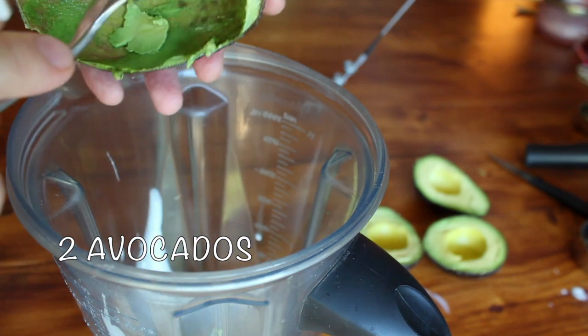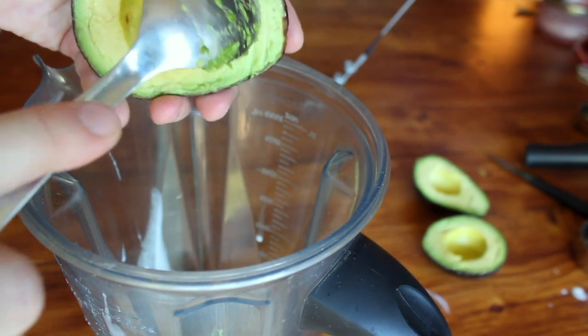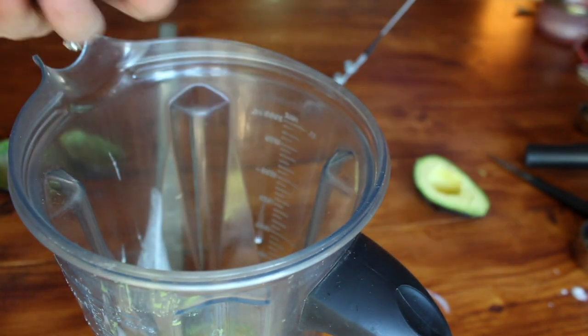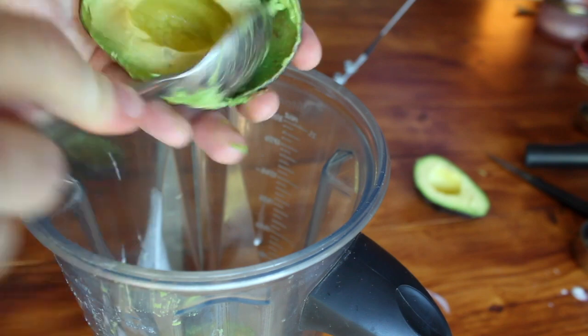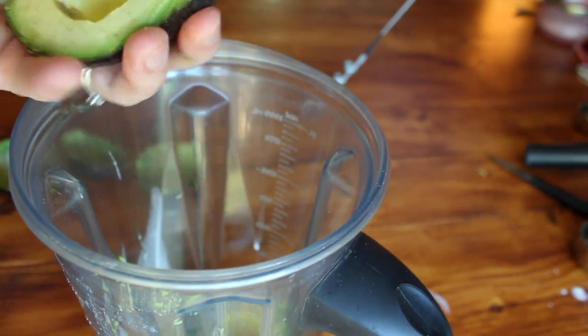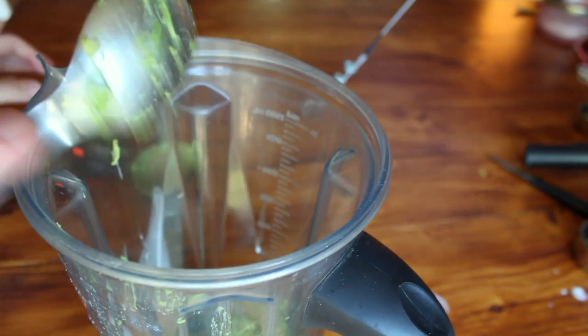The second ingredient is 2 avocados. This adds that creamy texture, your omega-6s, your zinc, which is good for anxiety, stress, depression. It's been proven in both of those things. Even labor and delivery, having a sufficient level of zinc prevents certain obstructions and just eases the entire labor and delivery process along. Cool, right?